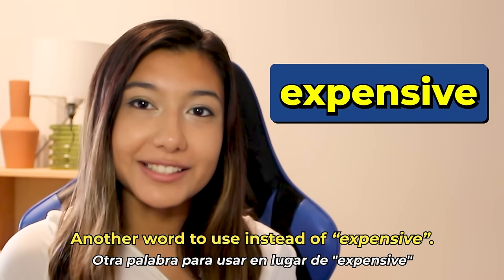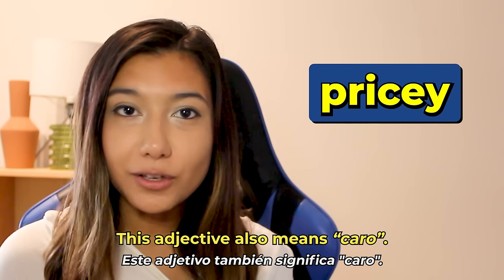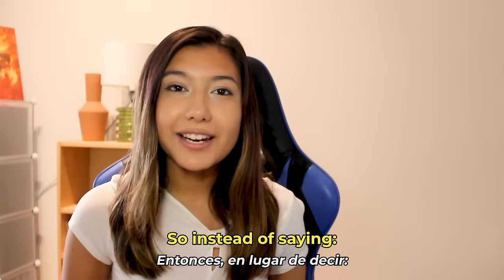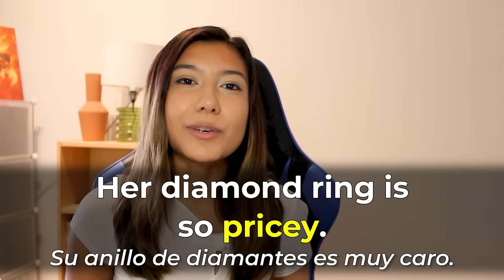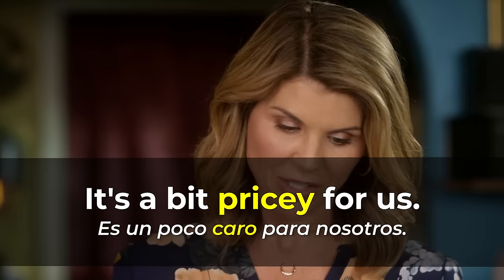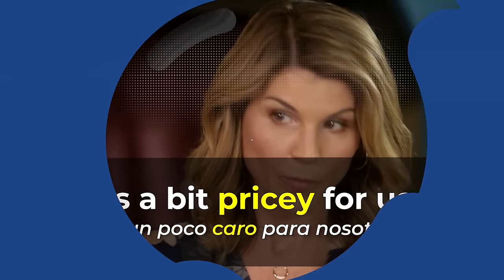Another word to use instead of expensive is pricey. This adjective also means caro. So instead of saying her diamond ring is so expensive, you could say her diamond ring is so pricey. It's a bit pricey for us.